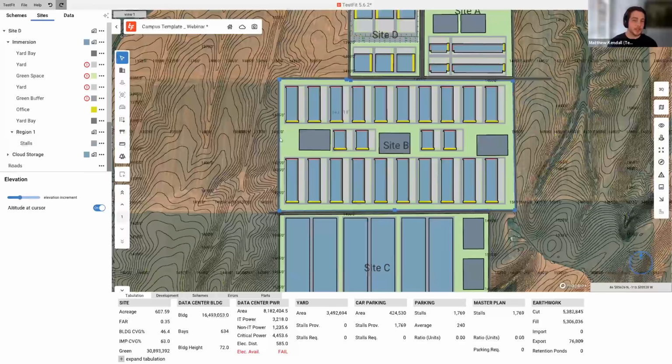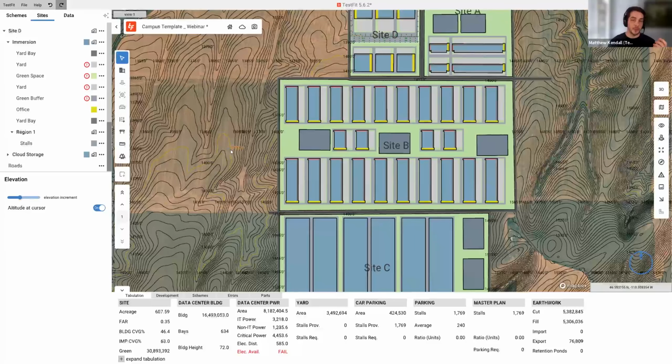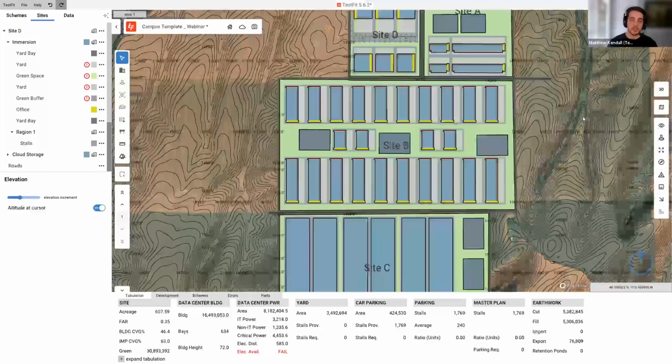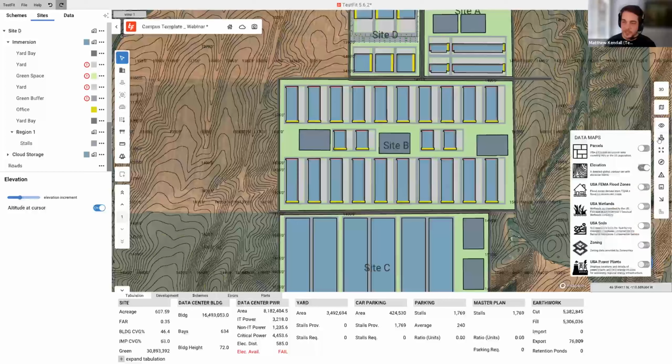We also have elevations. So this is where we're getting some of our data from. Hovering over these shows where that line is. We can tone down the site plan a bit so we can see how that's affecting it, but we can start to see some of this information, how it's starting to be adjusted.